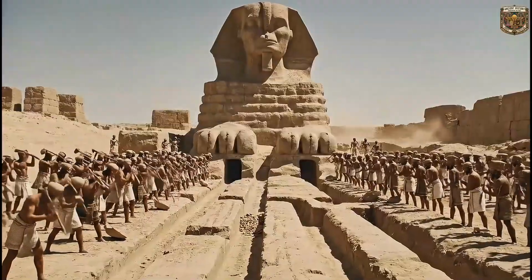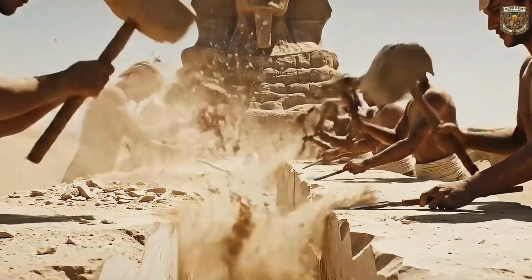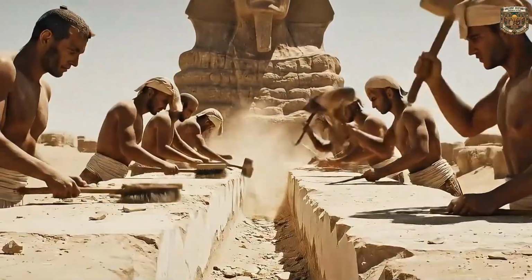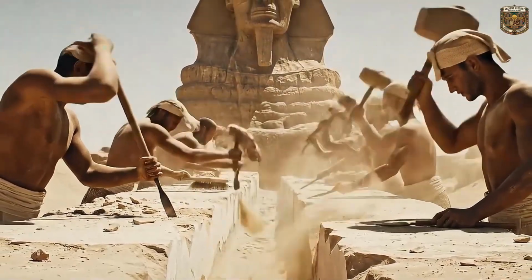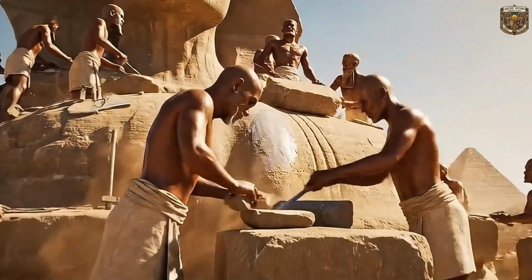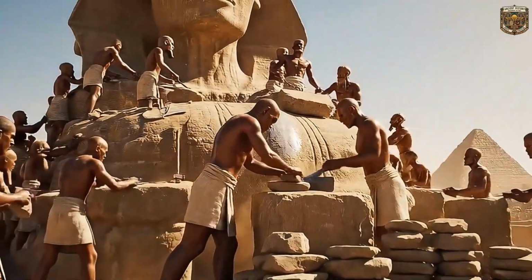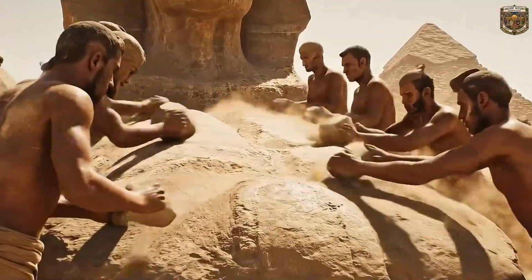Then came the master artisans, members of the Pharaohs Sculptors Guild, who began the fine work. Standing on wooden scaffolds around the monument, they measured, carved, and polished with precision. Every detail had to be perfect. Even a few centimeters off could ruin the harmony of the face forever.